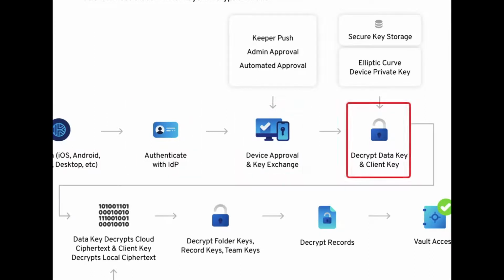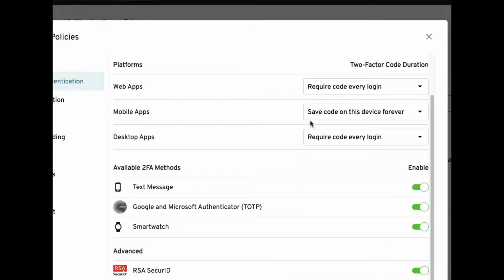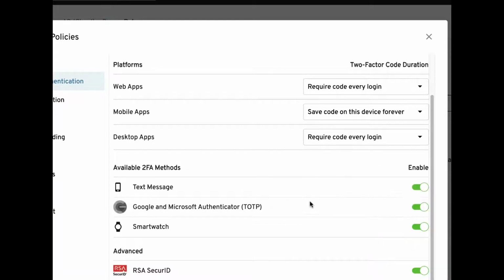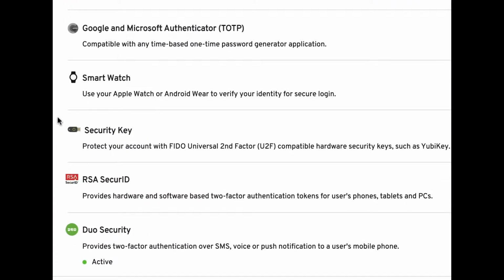If 2FA is enforced on the Keeper side, the admin can customize exactly how long this device token is valid and therefore how often users will be prompted for a new two-factor code. For example, users on their mobile device could be prompted one time, and users on a web app or desktop app can be prompted every time. All Keeper users are able to activate one or more FIDO-compliant hardware security keys, such as a YubiKey.